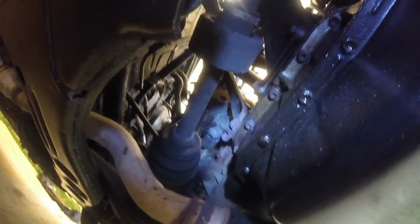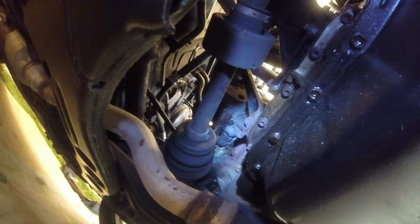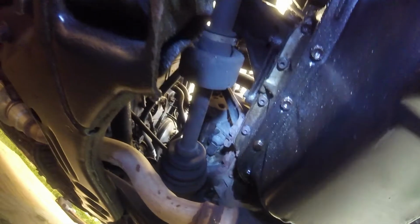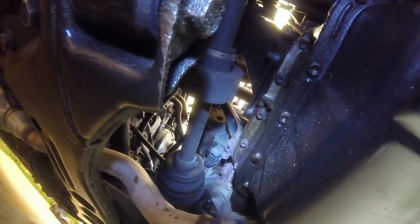Alright, we get under here, and as you can see up there, there was a little cap, and there's a 10mm bolt right under there that I gotta undo. So I gotta get out from under the car again. Jesus. You can see a little steady oil drop right there too.